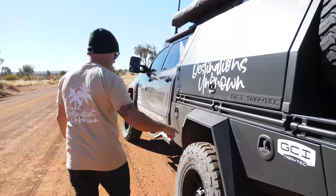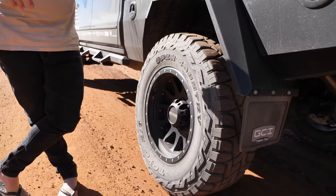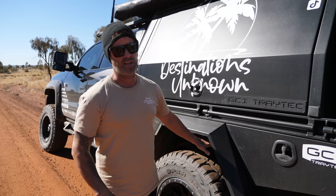Tire pressures on these big tyres, there is no golden rule to tyre pressures. I've said that before. It all depends on what tyre you have, what size tyre you have, the weight of your car, your axle loads, everything. So these are the Toyota Open Country RTs. These have got a max cold pressure running of 65 psi with a load rating of 126. So that's about, I think, 1,750 kilo per tyre. So that gives us about 3.5 ton on the back.